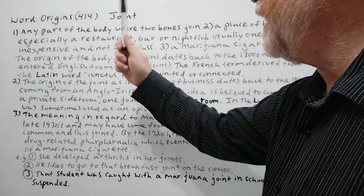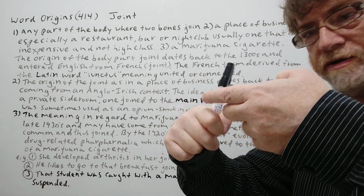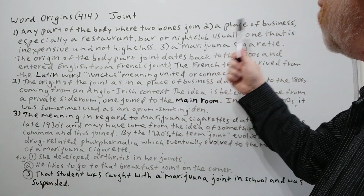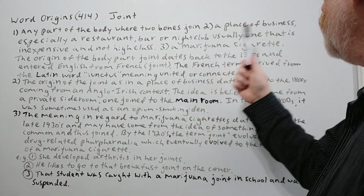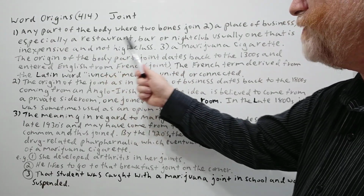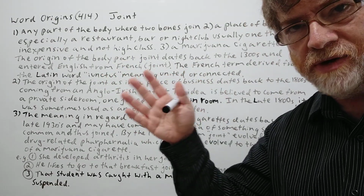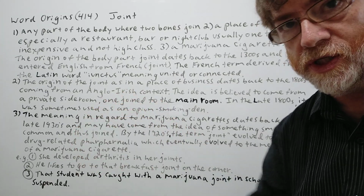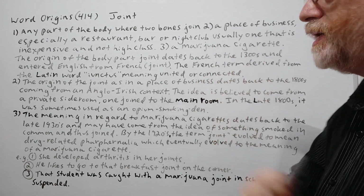Here's the first one. Any part of the body where two bones join, like, here, here, here. Of course, these are all joints on your body. Or number two, a place of business, especially a restaurant, bar, or nightclub, usually one that is inexpensive and not high class, sometimes connected with something shady or disreputable, but not always, because a lot of people sometimes like joints too. Number three, a marijuana cigarette.